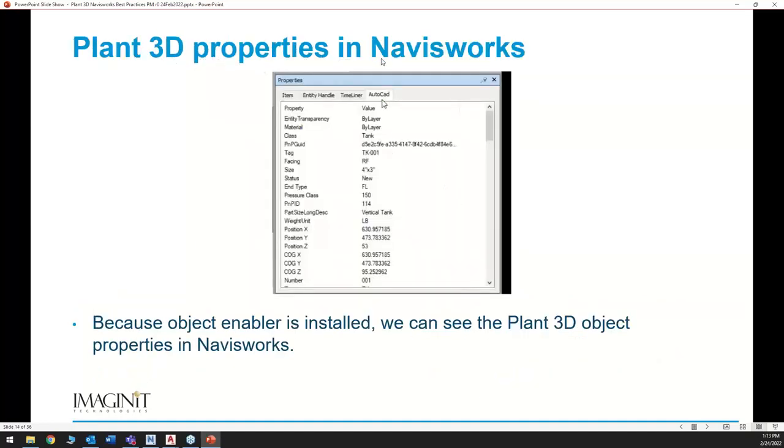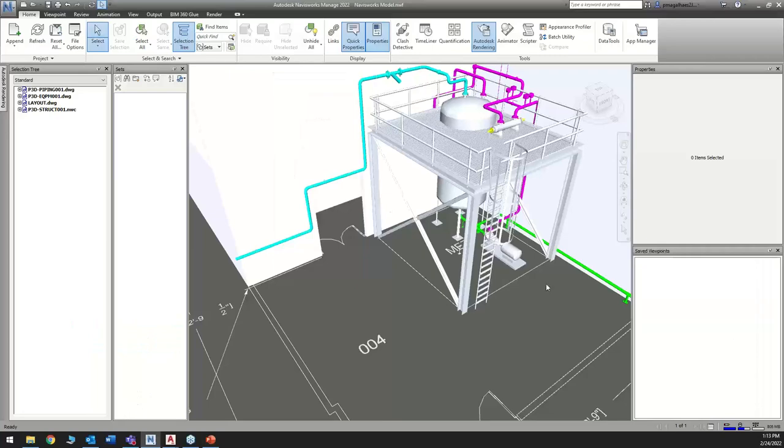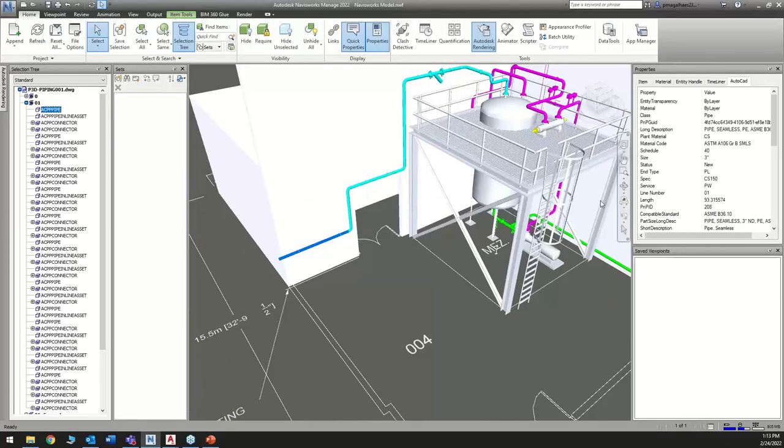So Plan 3D properties in Navisworks. Because you've installed the object enabler, now when you go to the properties tab and select an item, you're going to have the AutoCAD properties of Plan 3D. So over here, when we select an item, because we have the object enabler installed, we have all the information that is available in Plan 3D. So you can see the size of the pipe, the spec, etc., the line number.